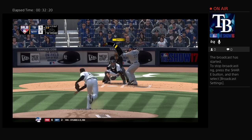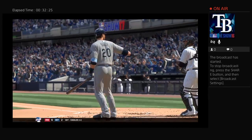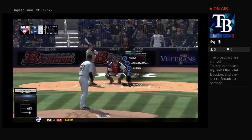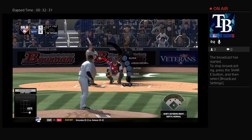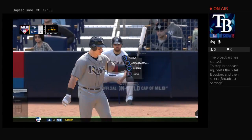Now the 0-2 pitch. And he takes strike 3 called on the fastball. One gone. 8th inning from Yankee Stadium. Yankees on top in this one at home as you get a look at the line score. Now action in the bullpen as their closer starts to get loose out there.